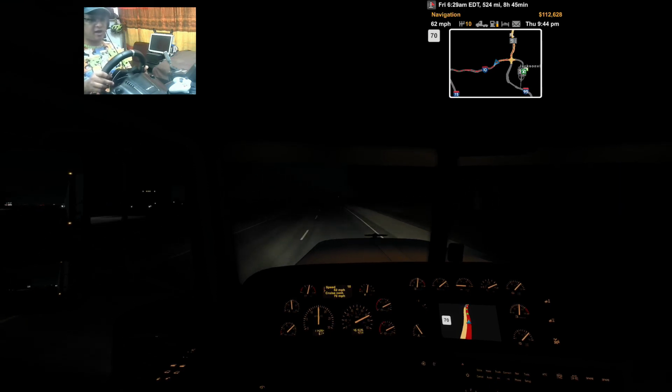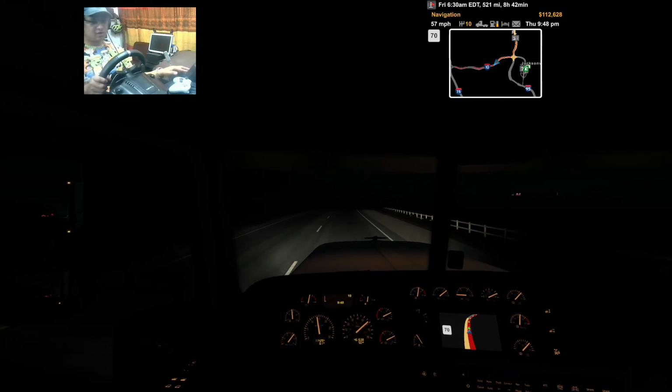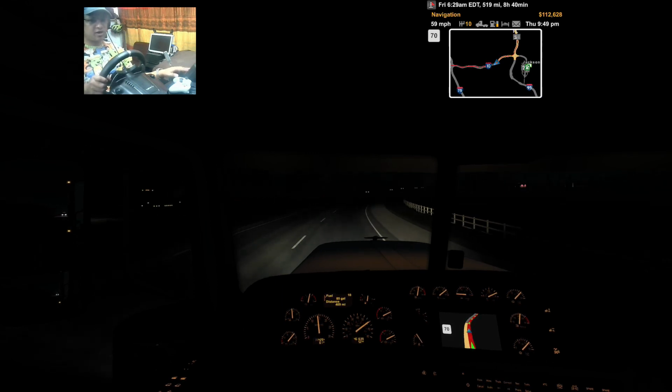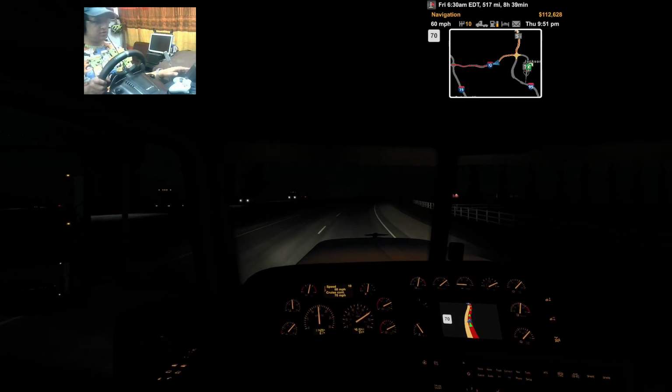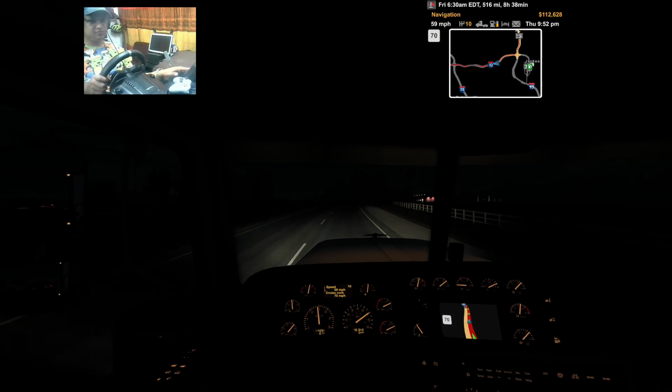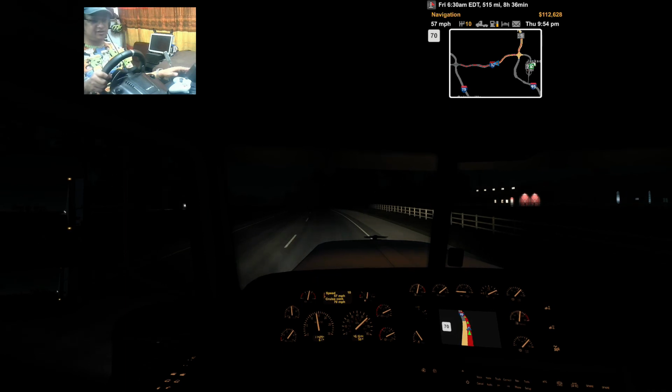We are on I-10. We are going westbound on I-10. I still forget those things. How much fuel do you have? 409. So we will need to refuel the truck. We are going 58 on a 70 top speed. Okay.